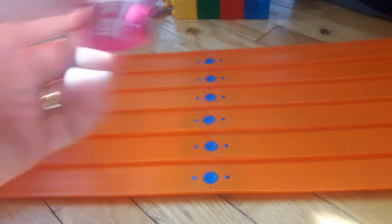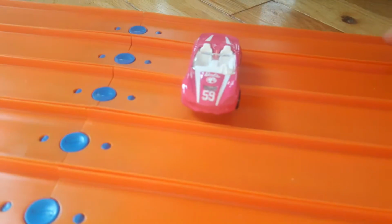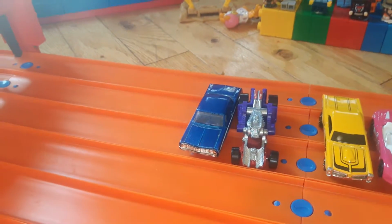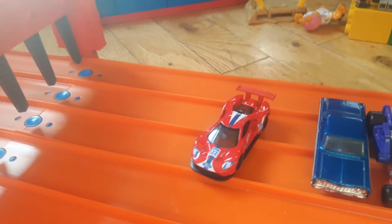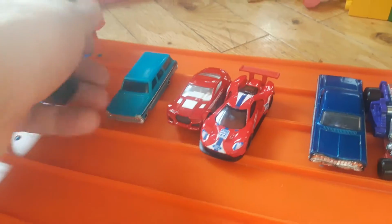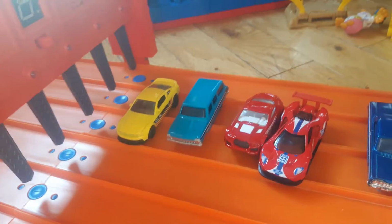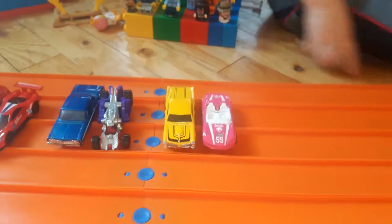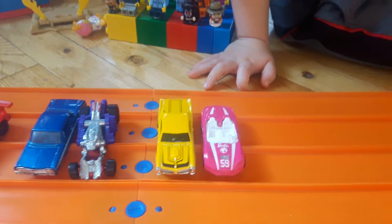Let's make up our matchup. First out of the gate, we have our Corvette Stingray. They're going to be racing against the Pontiac GTO. Our second race today is going to be Spectre versus the 64 Impala. In our third race today, we have the Ford GT Racer going against Torque Twister. And then our last qualifying match, we have the station wagon versus the Ford 12 Boss. Without further ado, let's get these first 2 racers up into the lanes and let's get racing.